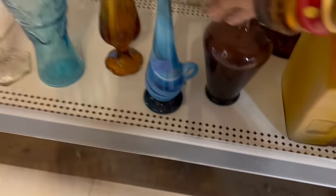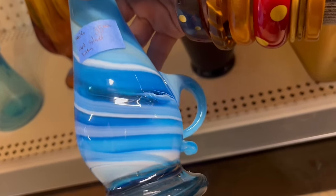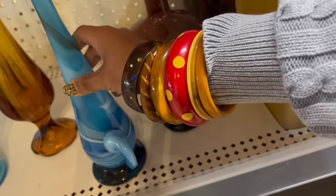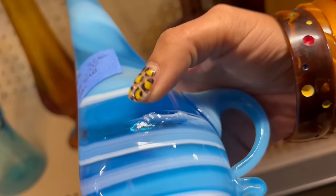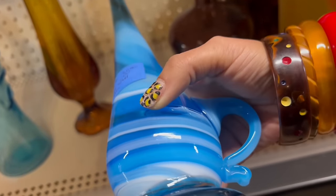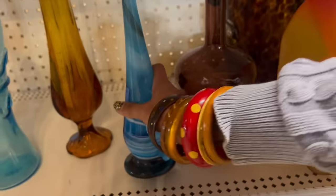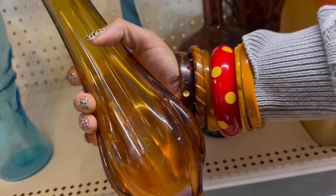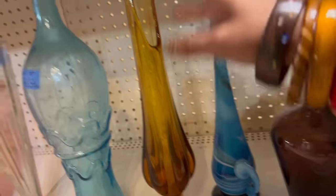What in the world is this? Art glass slag. $35. It's got a weird handle on it. Is that broken right there? I think it's just in the manufacturing. That's really strange. $35. The weird little handle is throwing me off. I have no idea. What about this amber one? It's got kind of a cool shape to it, even though I don't normally go for amber. $85. Yeah, I like how it's kind of crooked up at the top.